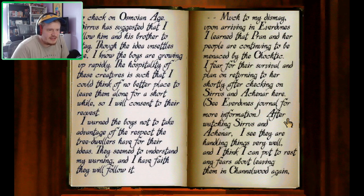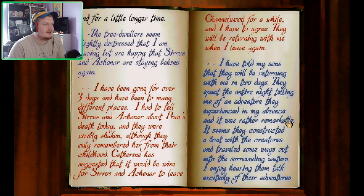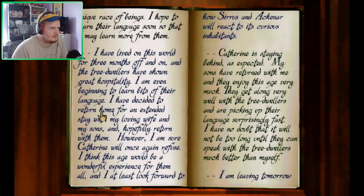After watching Cirrus and Akinar, I see they are handling things very well. I think I can put to rest any fears about leaving them in Channelwood again, and for a little longer time. Oh, I've got red words too. I didn't get any red pages though. Interesting. Is this their writing then? Cirrus and Akinar?